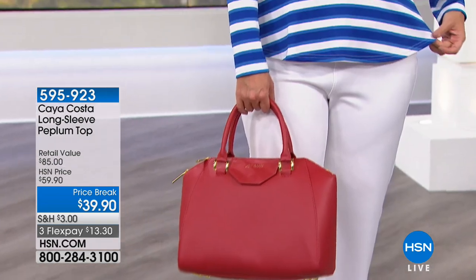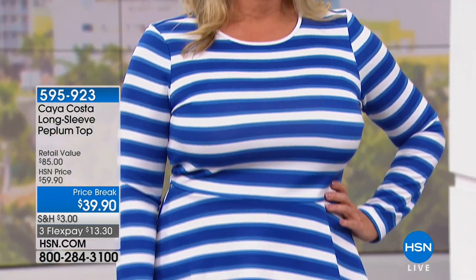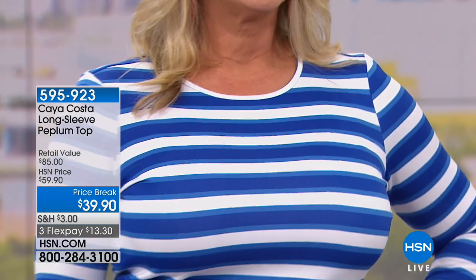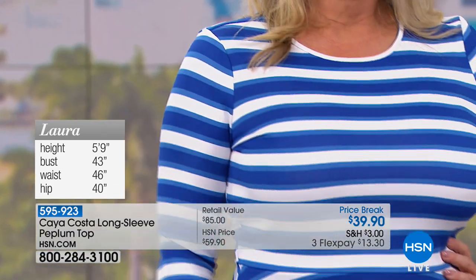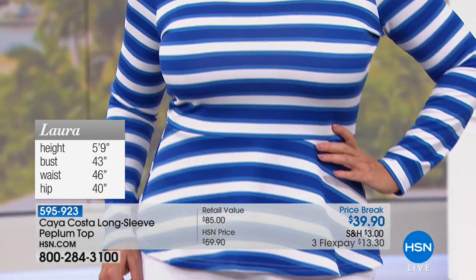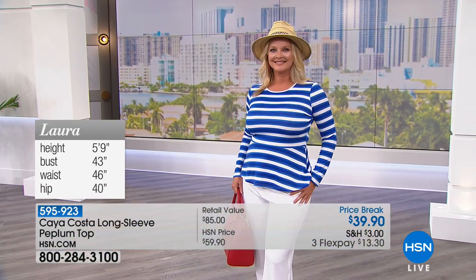We talked about that peplum line, and I love the peplum line because it's flattering, like you said, to a lot of different figures. If you are wider into the hips, it brings your waist in, so it gives you nice lines. And we talked about how nice lines can really create a nice fit and look for you in the summer. And don't be afraid of those stripes, because if it's made correctly, it actually does look really good.